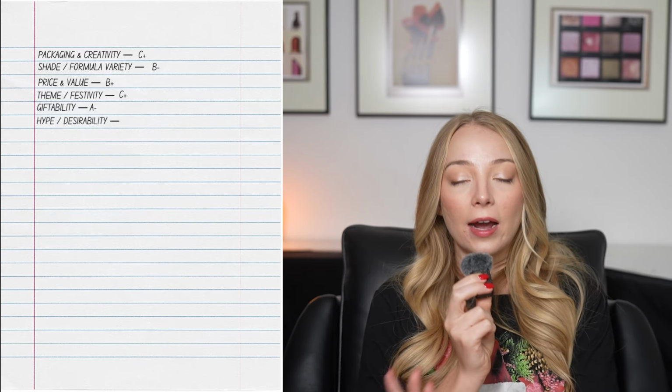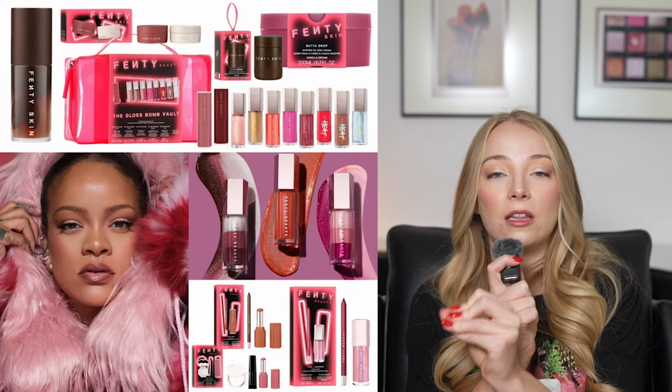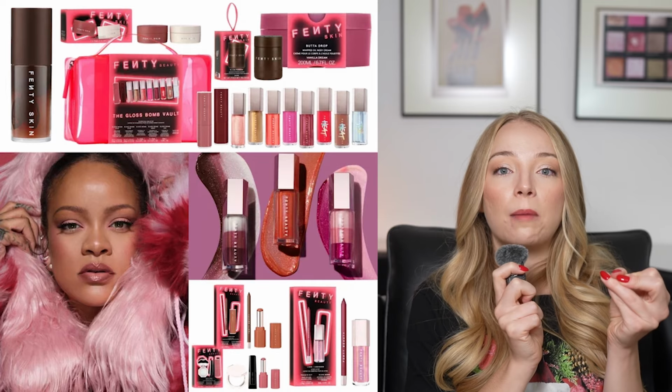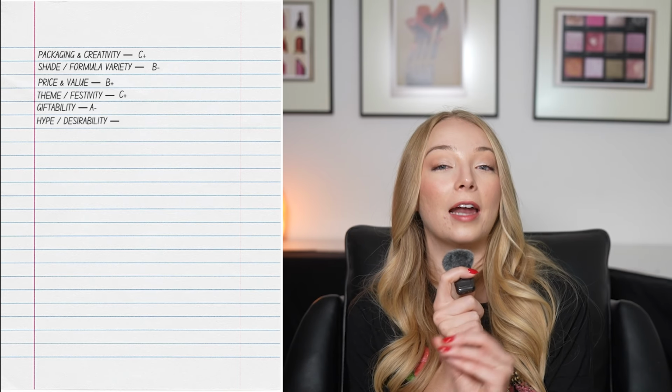Okay, our last category to grade for Fenty Beauty is hype factor/desirability, which, packaging, creativity, festivity vibes, it doesn't have that hype factor. Point blank, that's just how I feel. But what they lack there, they make up for in the fact that they bring out really good limited edition shades, really good limited edition scents like the body butters that people are so hyped up about. So for that reason alone, I'm going to put them at a B+.